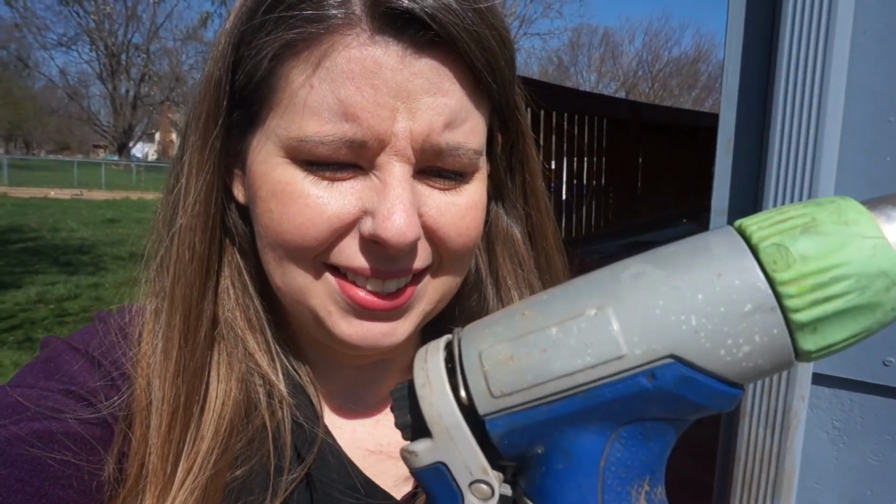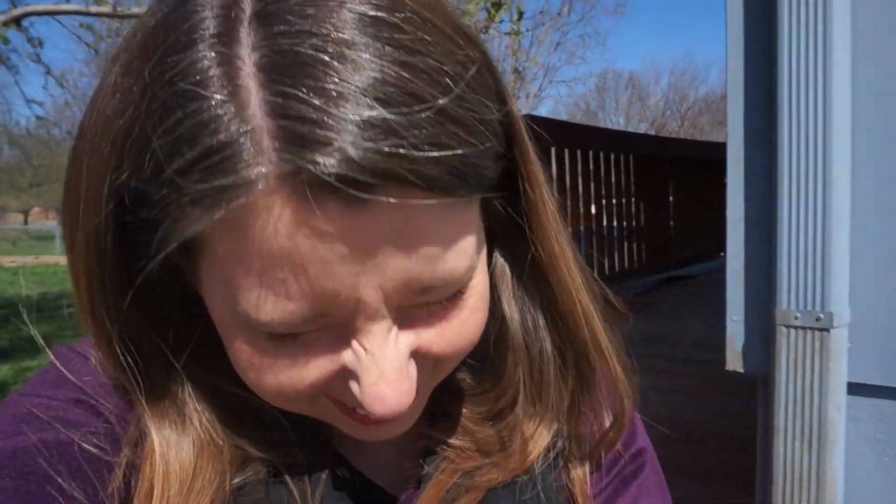So my hose nozzle is messed up. I don't know what happened, but somehow since last season, this thing has gotten messed up. When I turn it on, it squirts water whether you're pushing the lever or not. So I'm going to try to take it off.